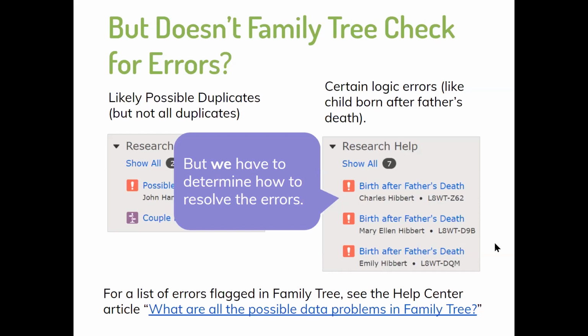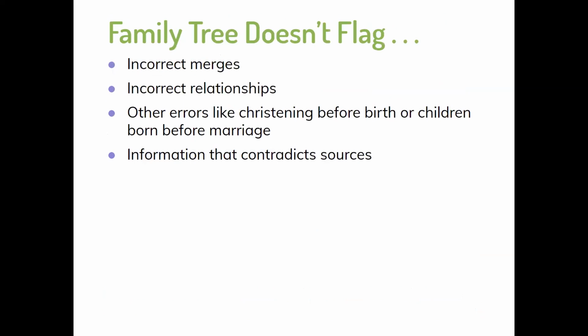And while these are wonderful and we always want to address these problems and deal with these errors to improve quality, Family Search does not catch all errors. Here's a list of the errors that I've noticed that Family Tree does not flag. For instance, it will not alert you if there's an incorrect merge. It won't alert you if there are incorrect relationships. And I should backtrack a little on the incorrect merge thing. If you're remerging somebody that's been unmerged and remerged a number of times, you will get a warning, but there's nothing right on the person page where Family Search says, hey, this person might have a bad merge on them. We as users have to do that determination ourselves.